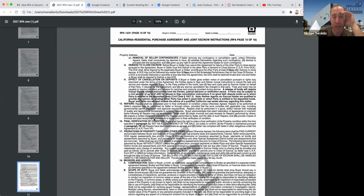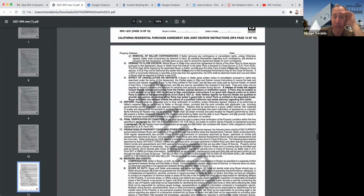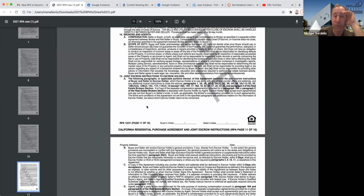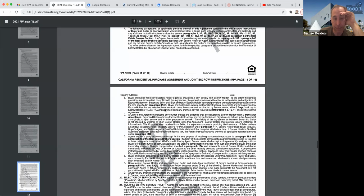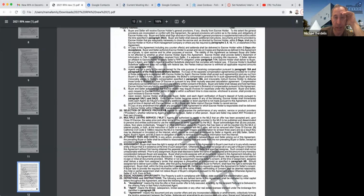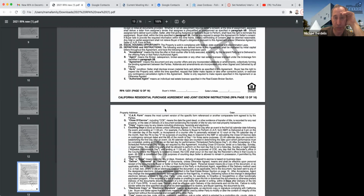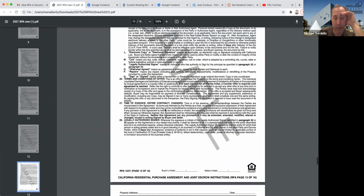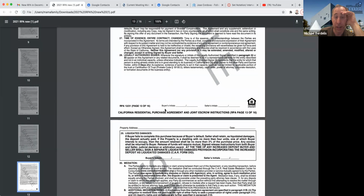Repairs still there. Final verification, the walkthrough not being a contingency of the sale is still the same. The fact that the contract becomes part of your escrow instructions or joint escrow instructions is the same. Okay, and I'm almost towards the end. We're on page 13. The definitions are still there. And okay, so that's, wow, look how far we went before we even got to liquidated damages.